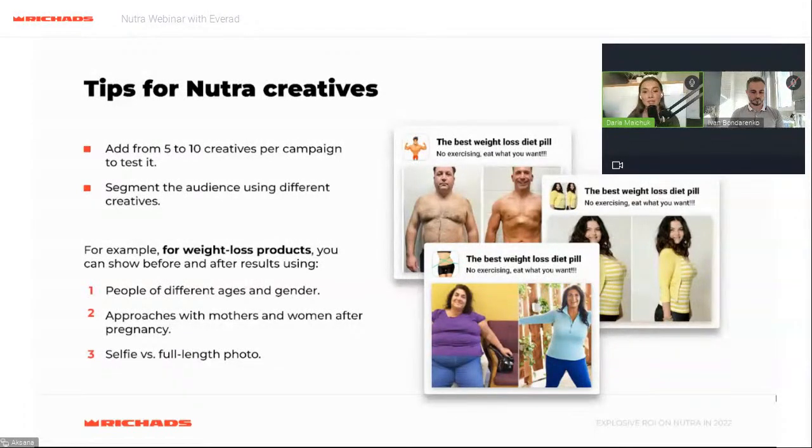One more thing any marketer that works with RichAds should know: 60% of our audience on push ads are men. Keep that in mind while choosing an offer. Men want to be fit too, so don't be afraid to place them on creatives for weight loss products.